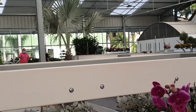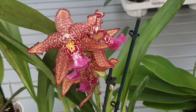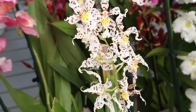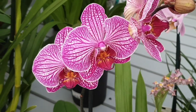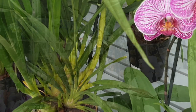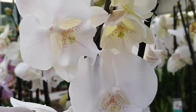Ooh. Who said something about orchids? Who said, well, well, well, this looks familiar, Fernanda. Really? Really now? You're kidding me. I wonder if I buy this one again, my daughter will not recognize that I lost it. We had one, I lost it. Big lip. Oh, beautiful.